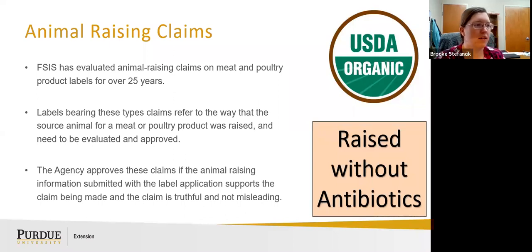One fun fact I found on their website was that in 2019, they received over 200 label applications with animal raising claims per week. Not necessarily 200 different companies, but 200 labels were coming through their offices a week that they had to evaluate and say either, yes, this label is approved to be put on a product and sold, or no, you have to change this, and then maybe it can be used.